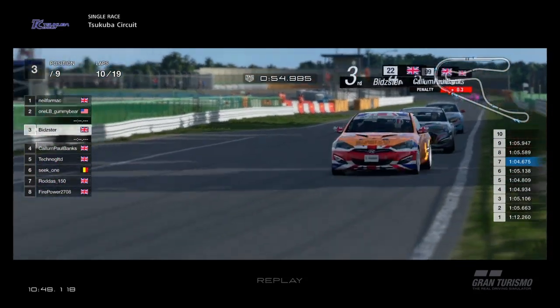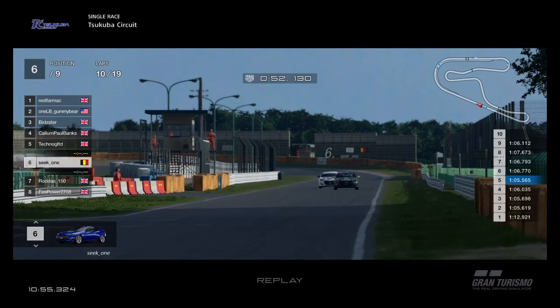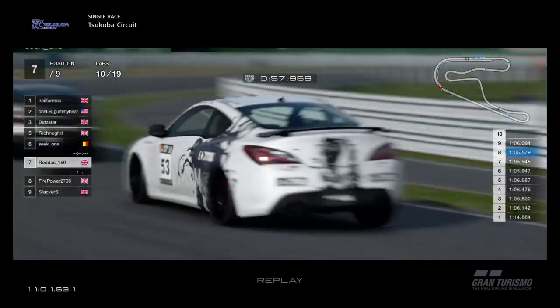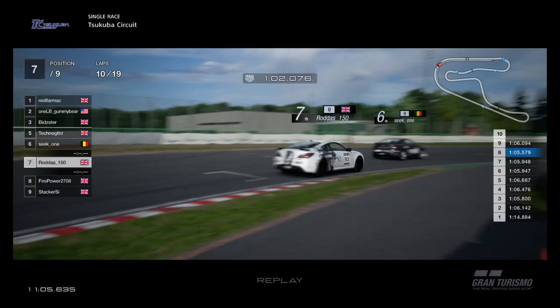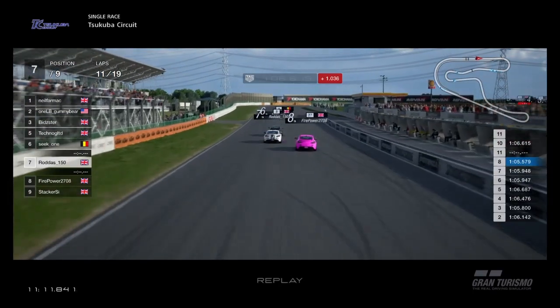As we go into the last corner then, Bidzster from Callum and then Techno behind. Little penalty to get rid of as seat one and Rodders and Firepower come down towards the last corner. You can just see the pink mirrors of Firepower's car behind Rodders. Into the last corner, Firepower goes wide, but he might tuck it in for a better line out the corner, which he does. Gets more pace, runs wide consequently, but he's still got good pace here.